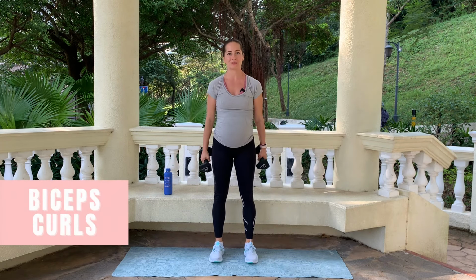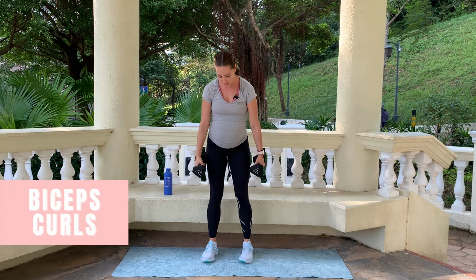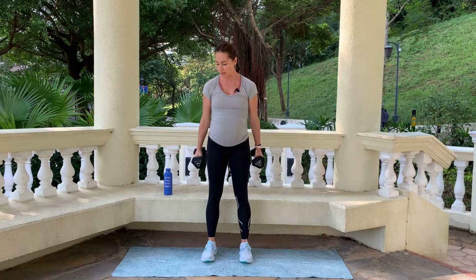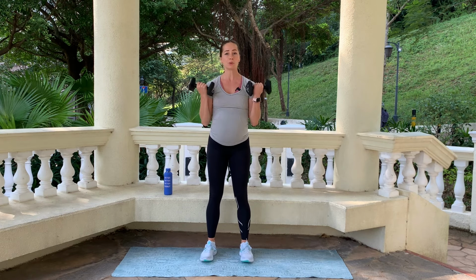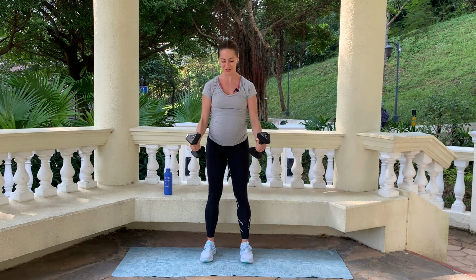Grab your dumbbells, and we're gonna do bicep curls. Give ourselves a little chance to catch our breath. So bicep curls here with the dumbbells. You can have palms facing each other, or you can come down, palms facing each other, and twist up. Whatever feels good for you, okay? All right, 3, 2, and 1.